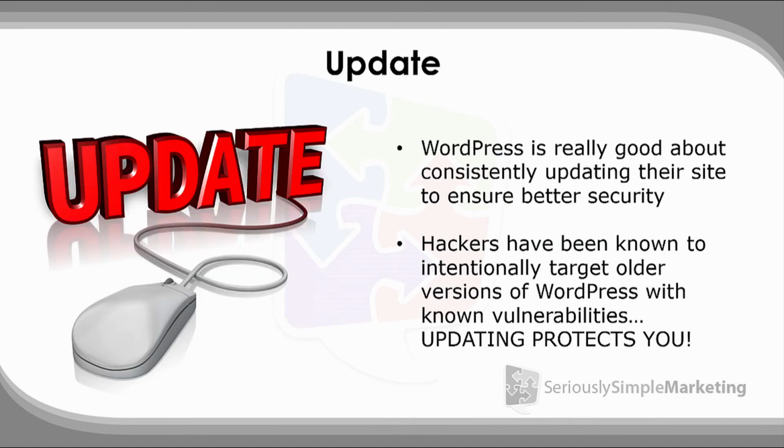And finally, update. Make sure that you are updating your WordPress site, that you are updating your WordPress themes, and that you are updating your WordPress plugins. Now remember, sometimes updates can cause things to go awry. So instead of just updating without a backup, you want to make sure you always have a backup. That way, if you do update and something goes wonky, it's not a problem. You can just go back and restore from your backup. But if you have the updates, you are more than likely protected from recent security threats.